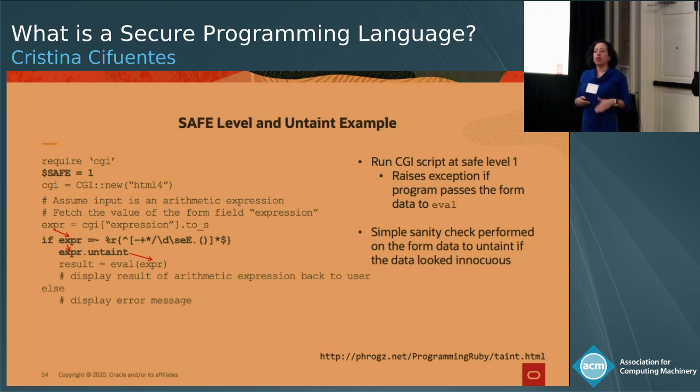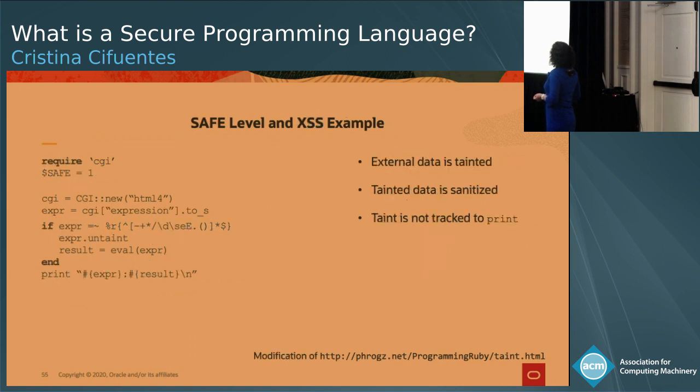Now, how would you write this code correctly using Ruby? The idea here was to first state what safe level you're working on, and we're working with safe level 1, which is the same level as Perl. We're taking in our expression, and notice that in Ruby, we have a way of untainting tainted data. So if we do the equivalent of sanitization, checking what types of characters are allowed and which ones are not allowed, then we can say, okay, this particular expression that the user input doesn't include some of these statements, therefore we're fine, we're going to untaint it, so it's safe to actually evaluate it. And that's fine, right? So that's good.